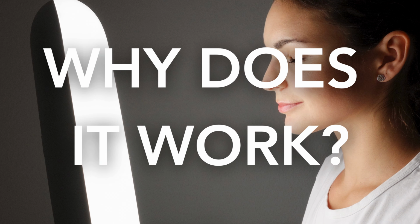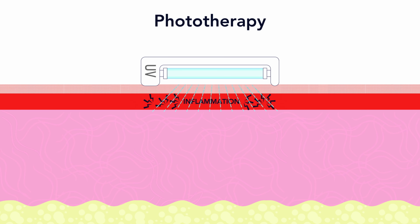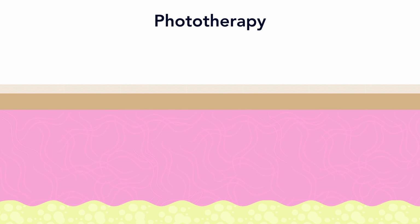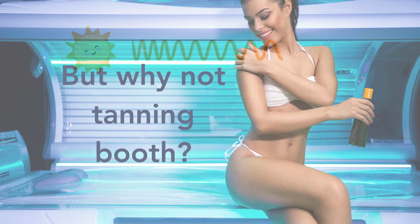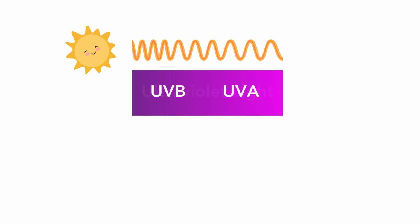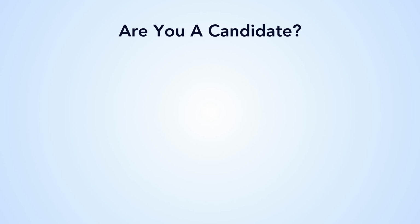So why does phototherapy work? It works on any inflammation in the skin. We shine a UV light on it. This decreases the inflammatory cells in our skin, and then our skin goes back to normal. So why can't you just go to a tanning booth and meet sexy women in bikinis? The reason is we're using different wavelengths. For phototherapy, we're using UVB, which is a shorter wavelength that goes just into the epidermis, which decreases inflammation. In a tanning booth, they're using UVA, which goes deeper into the skin, which causes a tan, but also causes other damage as well.